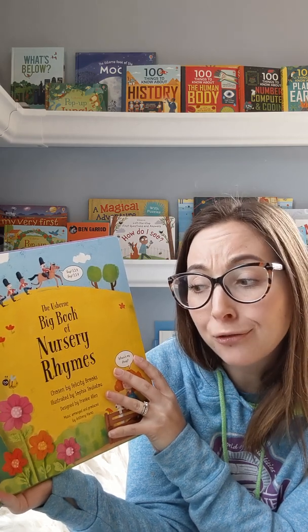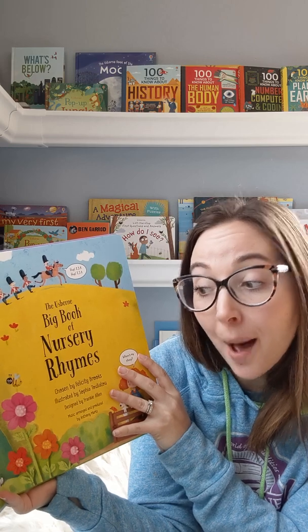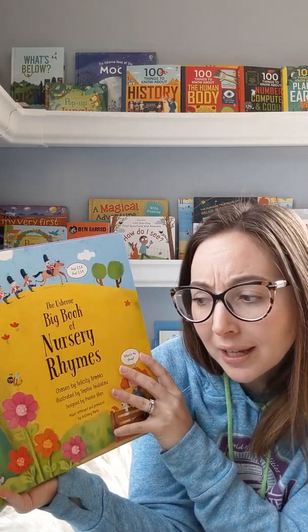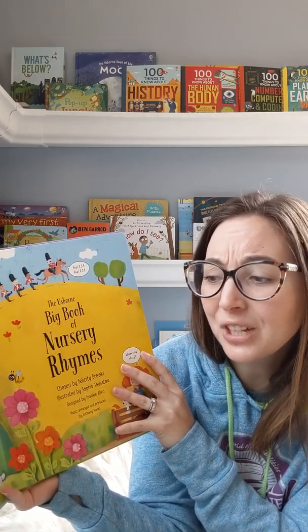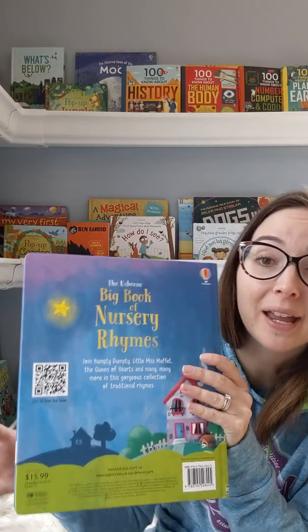But most of all, rhymes are fun and portable. You can enjoy sharing them with your child whether you are up the hill, down the lane, or even just sat on a wall. You can also hear the tunes for some of the rhymes by scanning the QR code in the back of this book.